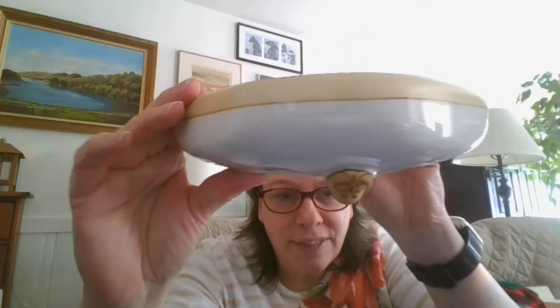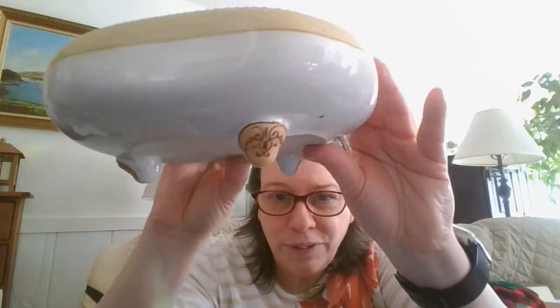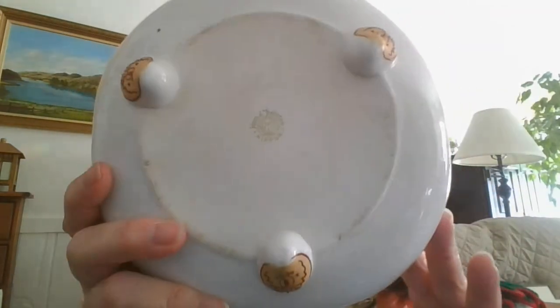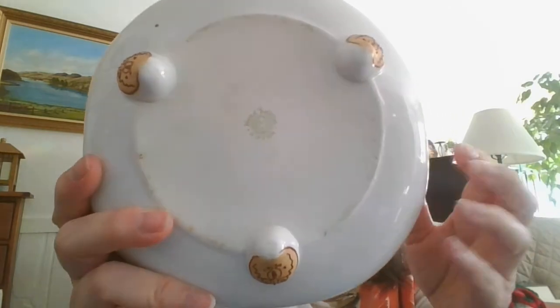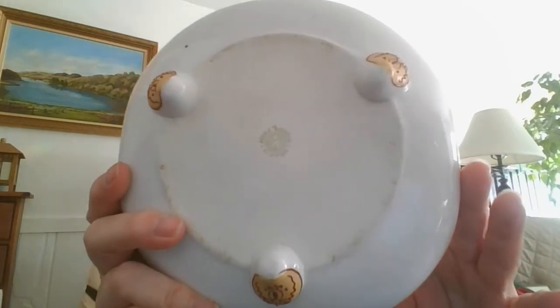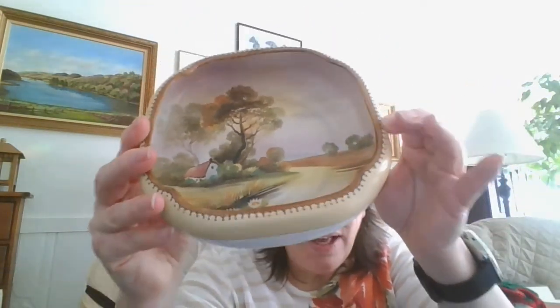And look at the legs. They are also painted. That is just beautiful work. And to show the age of this, this does not say made in Japan. This says hand painted Nippon. So you can see this is quite an old piece, although it hasn't been cleaned on the inside for quite a while. So I'm going to very gently give this a little bit of a cleaning.